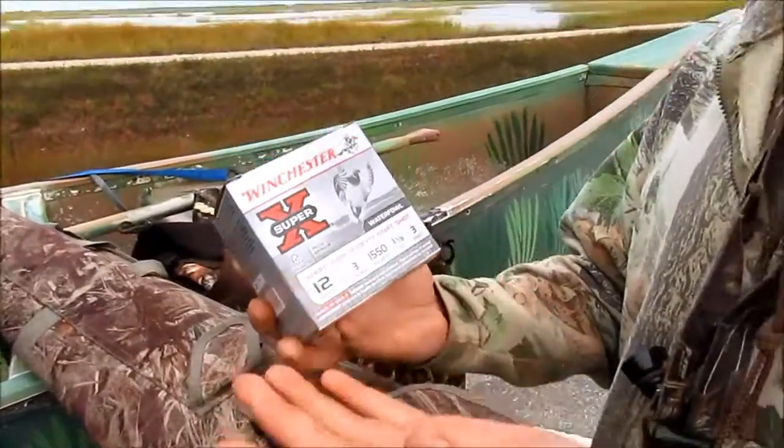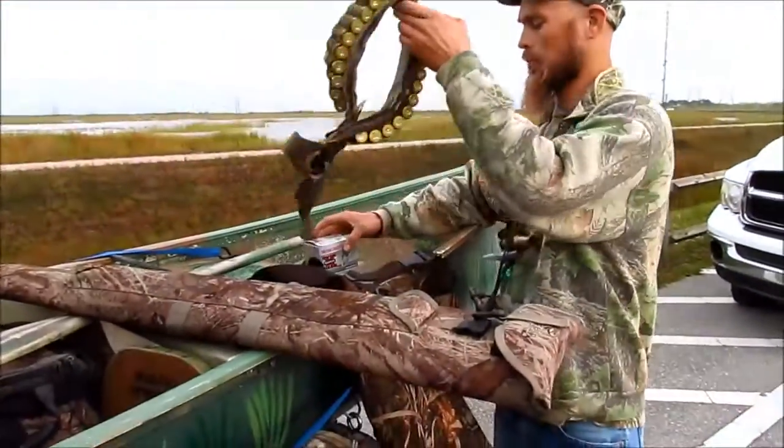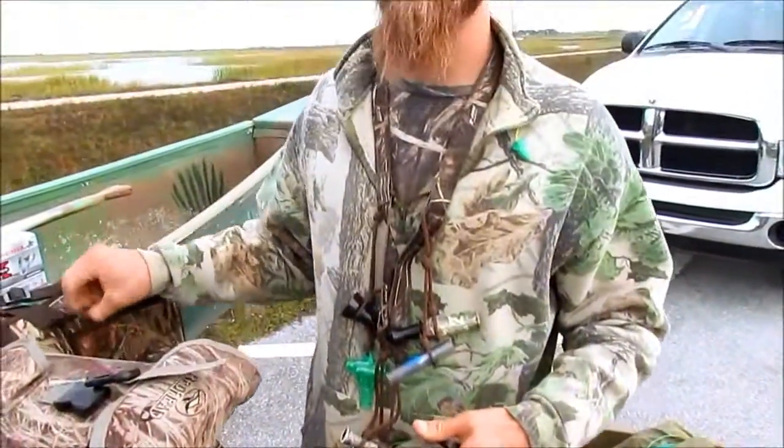That's the box of shells that I use. They're like $13.99 for a box. Now, on that, you have shell belts that you can buy. This one goes around your waist. There's other ones that you can clip onto your waders. I particularly like this one here.